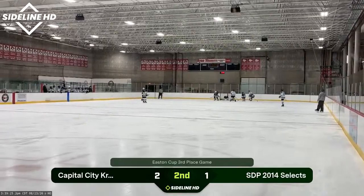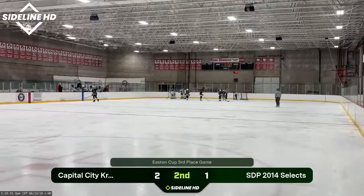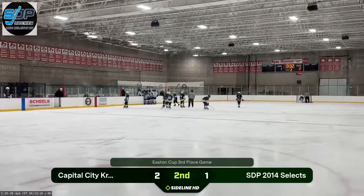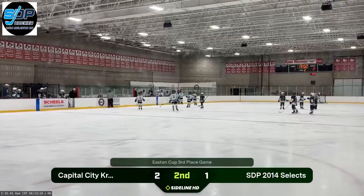Now Roysam looking, and he scores! That's an SDP goal for Micah Roysam from a sharp angle. He put it on net, and it found its way through. Less than 2 minutes into the second period, SDP has tied it up 2-2.